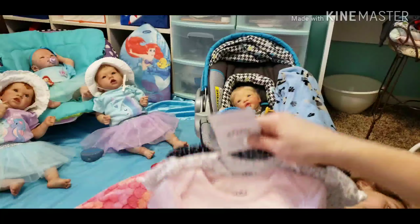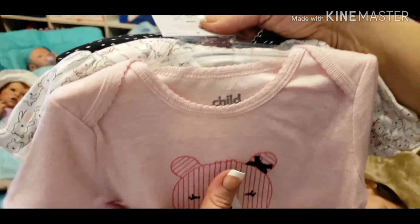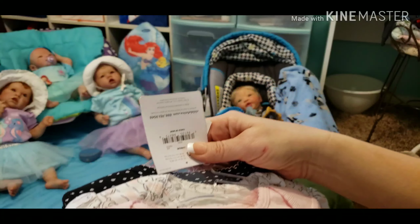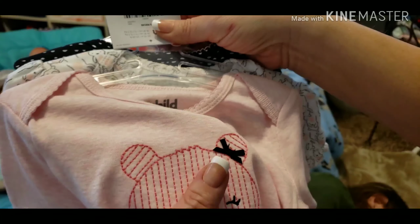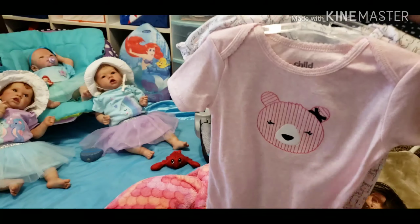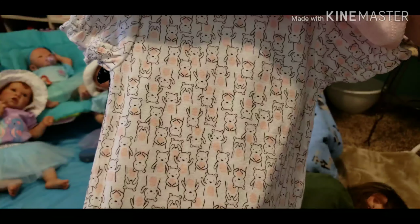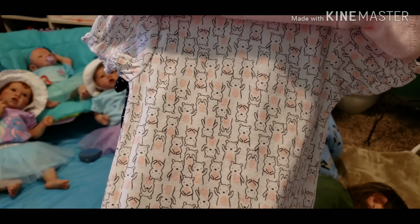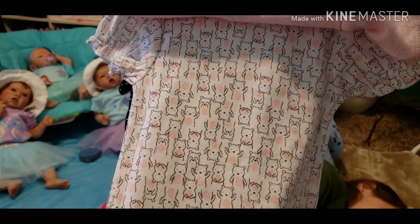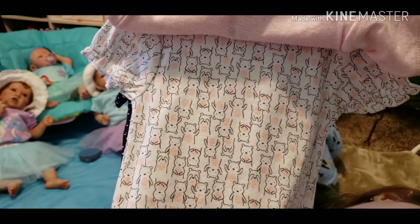Oh, sorry. This one's pink and it has an embroidered bear head. And it's got a navy blue bow. Nope, just kidding. It's black. Tiny, tiny little black bow on the ear. Okay, and then the next onesie is white, and it has outlined bears all over it. Some of them are peekabooing, some of them are holding their tummy, and some of them are holding their hands up in the air, and they have pink little tummies.